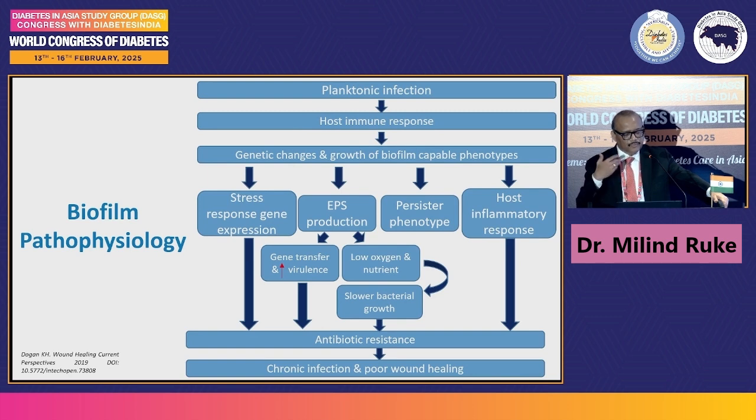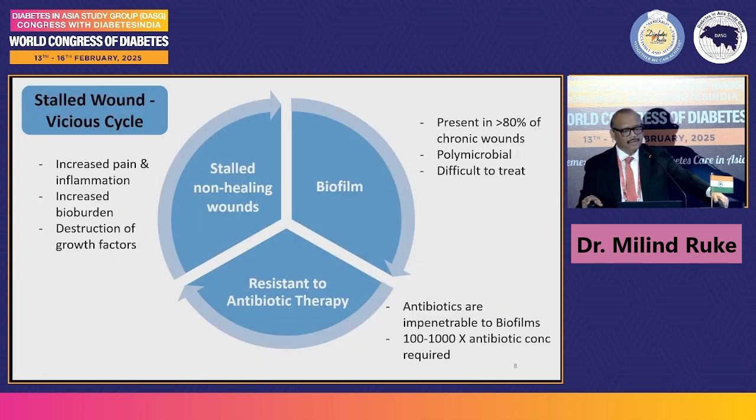There is EPS production, and there is gene transfer, as I just told you, and the host inflammatory response continues unabated. It doesn't go to the proliferative stage, and you have a chronic inflammatory stage with metalloproteinases MMP9 and MMP6 secreted. So this causes a chronic wound. Now, why is this not getting better? Because it is a stalled, non-healing wound.